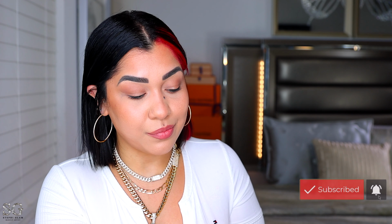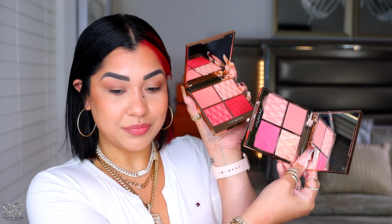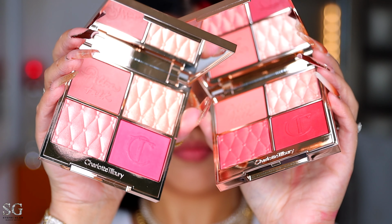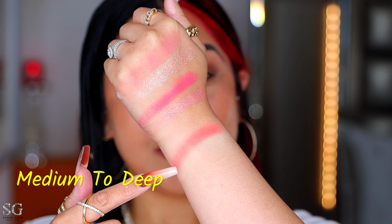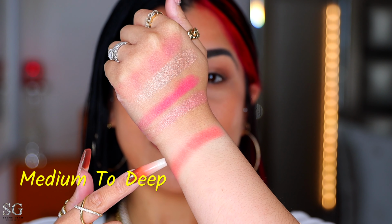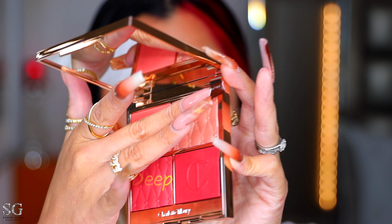I was a little worried about that because when it comes to Charlotte Tilbury, she be giving us a lot of the same thing. But damn, look. All the way different color stories. One is a peachy rose matte blush. This one is the lightest blush out of this palette, and it is darker than the lightest blush that we get in the fair medium palette. This one is a golden highlighter.